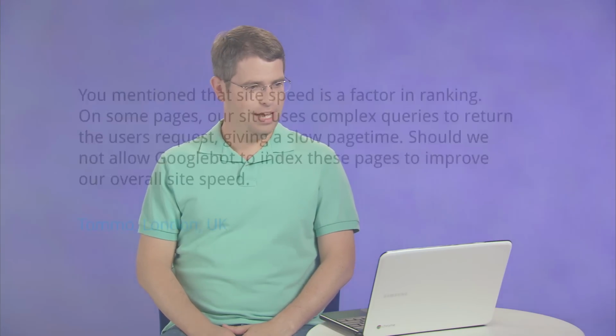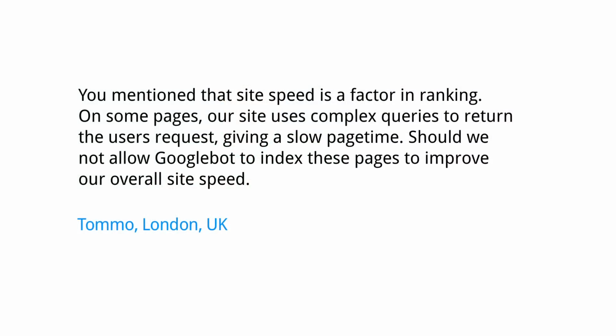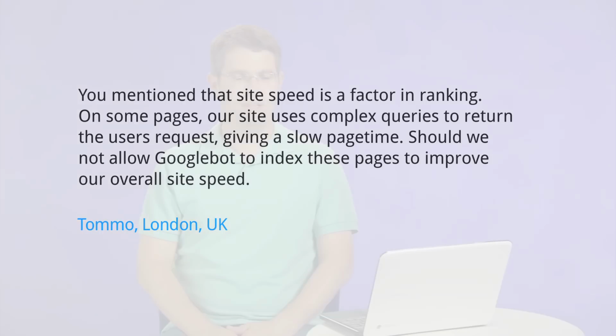Today we have a question from London. Tommo wants to know, you mentioned that site speed is a factor in ranking. On some pages, our site uses complex queries to return the user's request, giving a slow page time. Should we not allow Googlebot to index these pages to improve our overall site speed?